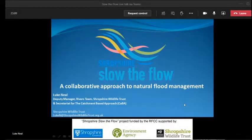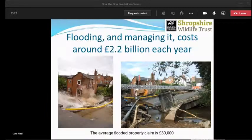So as I said, my name is Neal. Slow the Flow is a natural flood management project, and it's funded partly by the RFCC, and it's a partnership project with Shropshire Council and delivered also with the Environment Agency. So what's it all about? Essentially, flooding is a really big issue these days, and it costs us a huge amount of money. However, it's not always appropriate to get involved with concrete, hard flood defence schemes.